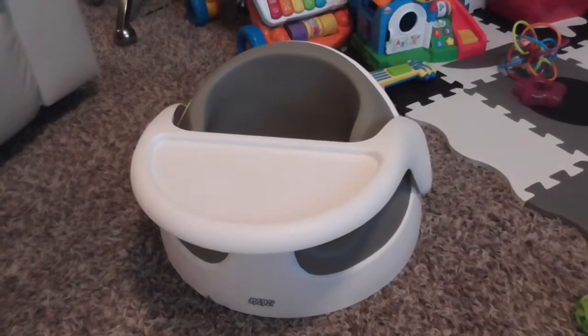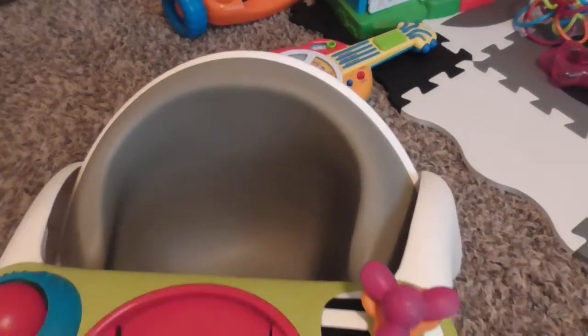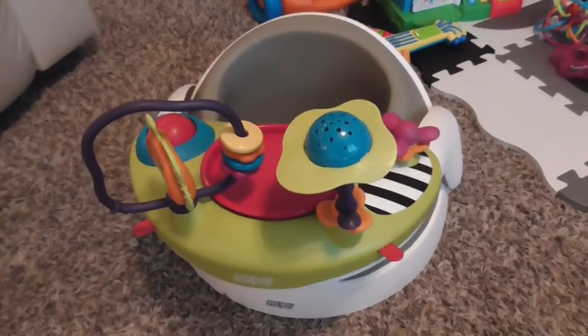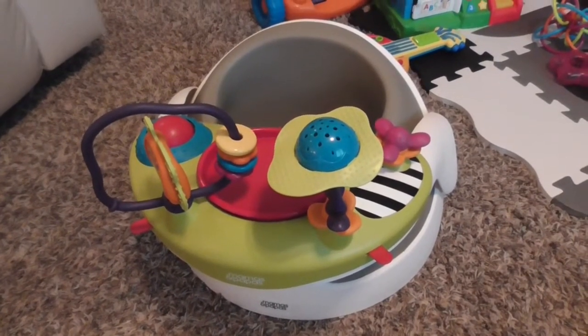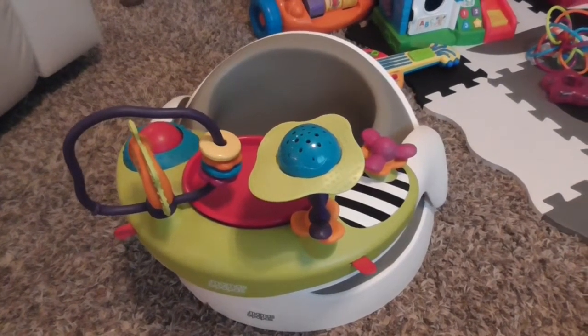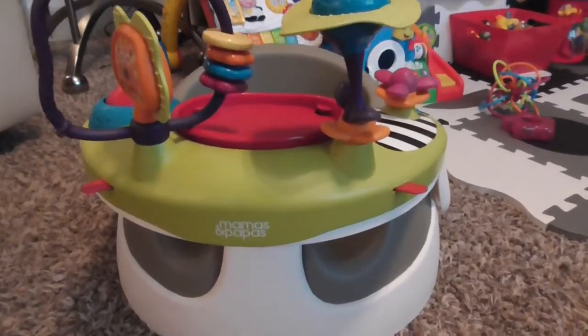And so that's what we used just the tray part of it for. But then if we needed to do something and we needed to keep Nathan in a safe place, we'd put him in this chair and then we'd put this activity tray on top of it. And he really enjoyed playing with that, and it kept him busy for several minutes while we were doing whatever we needed to do. And I knew he was in a safe environment. So we went with the Mamas and Papas brand.